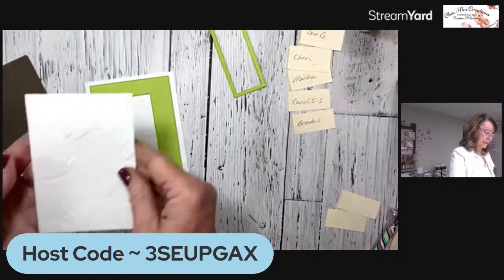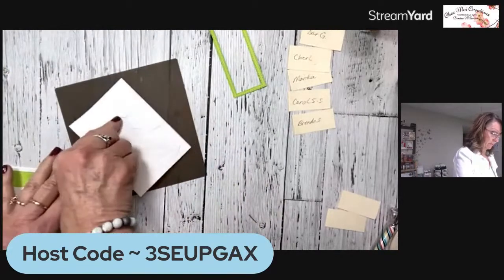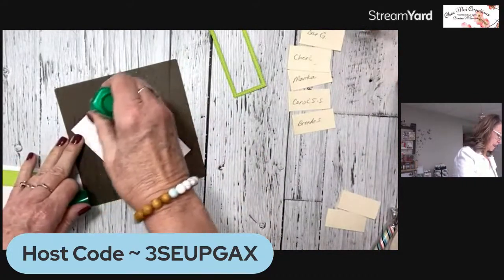Then you're going to take your embossed piece. You're going to flip that over again because we die cut it. There's a right side and a wrong side.